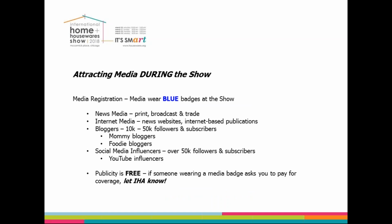Now, quickly, I just wanted to mention about news media at the show. They wear blue badges, and we classify the media into 4 different categories. News media, they'll say news media on their badge, and that is your traditional print, broadcast, and trade publications. Internet media are news websites or internet-only based publications. Bloggers are your mommy bloggers or your foodie bloggers, and this year we're kind of qualifying them.